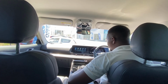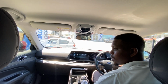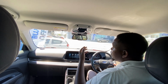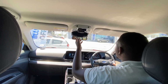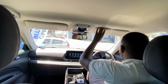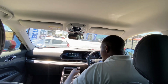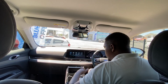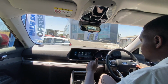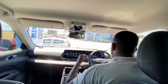And your seats, man, really nice, beautifully stitched, and there's nothing I can complain about when it comes to this car. Got your place to put your sunglasses. Yeah, lots of space. Your aircon, your climate control. You've got your charge buttons here, those sensible ones. Yeah, there's nothing I can complain about on this car.